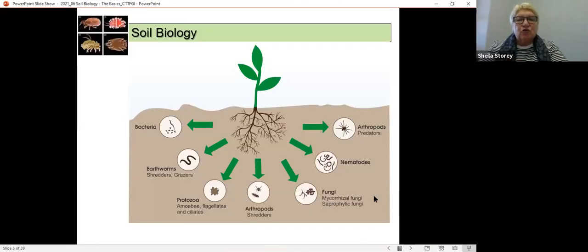So back to where we were, the soil biology. This is just a schematic drawing of what I showed you the microscope slides of. So bacteria, earthworms, protozoa, but look at the earthworms, we call them shredders and grazers. Some of the arthropods are also shredders. They're responsible for the breakdown of your organic material, so you definitely need them. The fungi are divided into mycorrhizal fungi, saprophytic, and also predaceous fungi. So it's a huge group. The nematodes are what I'm going to concentrate on because that's the group that I know. And then the predator arthropods, those that feed on other predators.